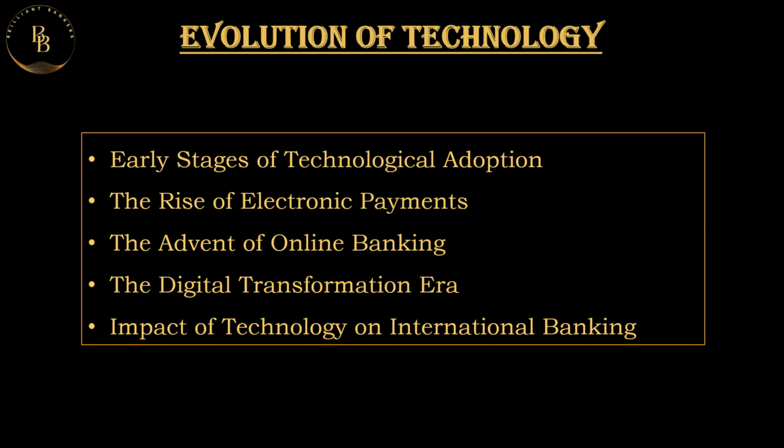The rise of electronic payments: in the 1970s, electronic payment systems began to emerge. This allowed banks to transfer funds electronically rather than through paper checks or letters of credit. This made international transactions faster, cheaper, and more secure.